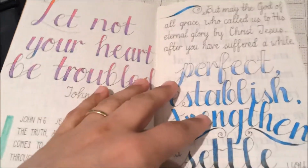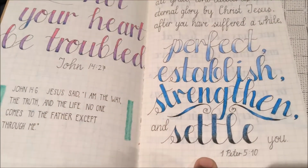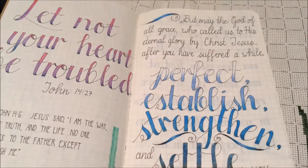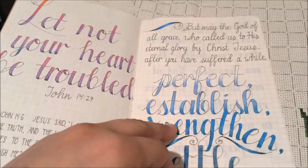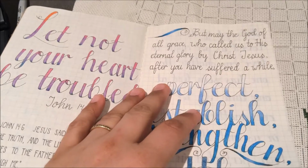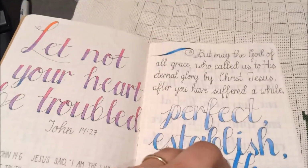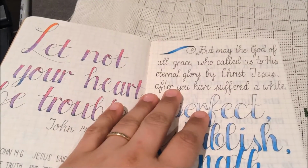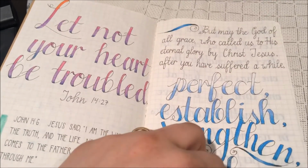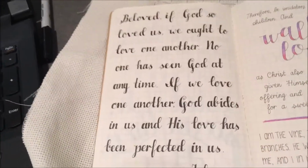And then there was this longer one, and I wanted to emphasize perfect, establish, strengthen, and settle you. There you go. And also it's just way too much work, this type of hand lettering, you have to go back and create those wider bits, right? So if you want to do that for an entire verse, that's a lot of going back and adding and coloring in. So I needed to find a way to make it work without my hands falling off. This one I went for it though.